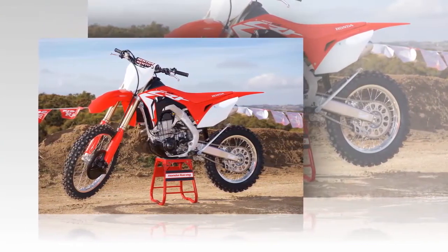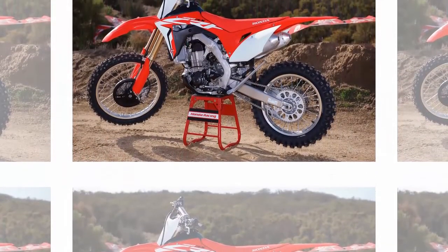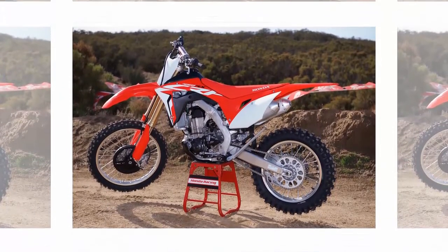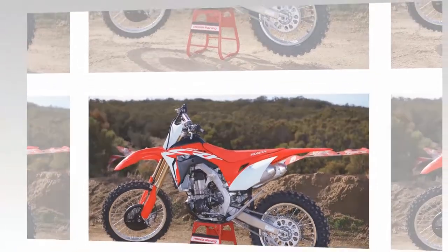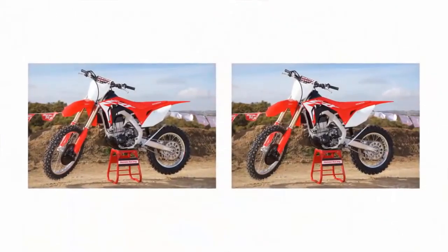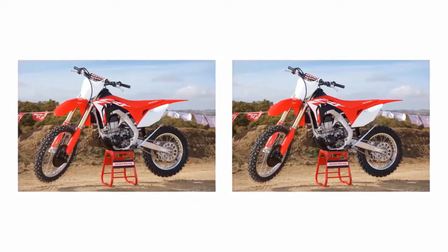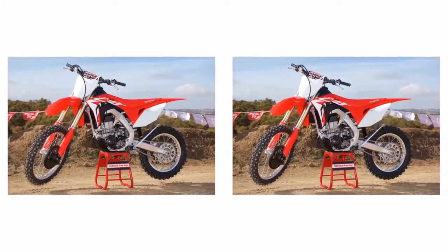2. Even in the smoothest of 3 power modes, the CRF450RX still barks. The CRF450RX comes with a choice of 3 power maps. It's a monster in the aggressive mode, and still highly assertive with the throttle response tamped down in the smooth mode. Keep in mind, that means over 50 horsepower on tap from the Unicam motor no matter which riding mode you choose.